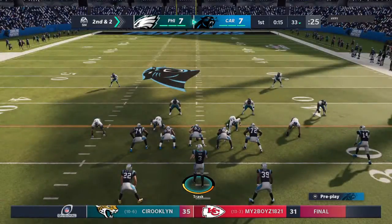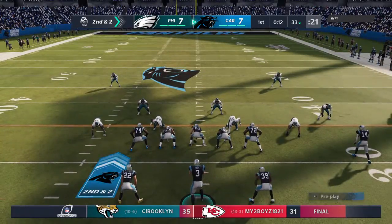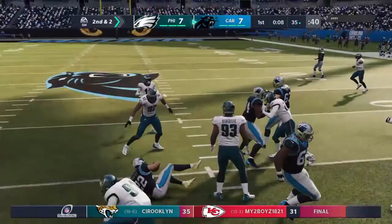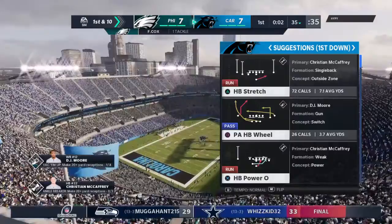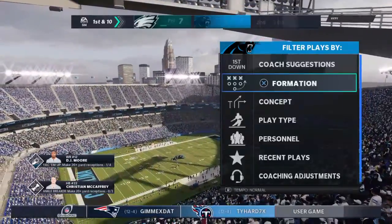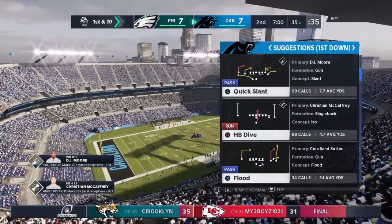Here's a 2nd and 2 now from the 33. Shotgun handoff now to McCaffrey. And he's able to take this one up to the 35-yard line. Good. 2 yards, good enough for a first. These two teams all tied after one. The first quarter with the score tied 7-7.